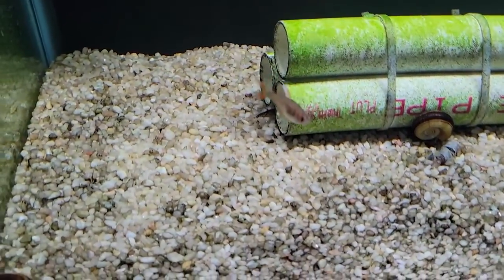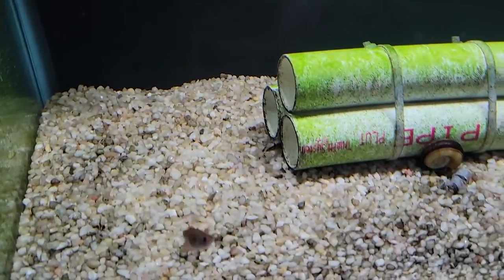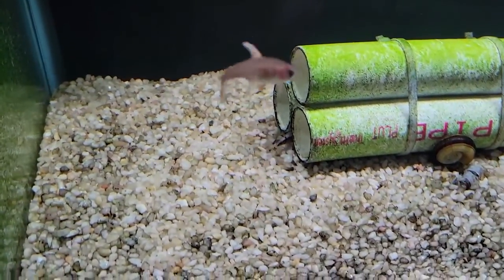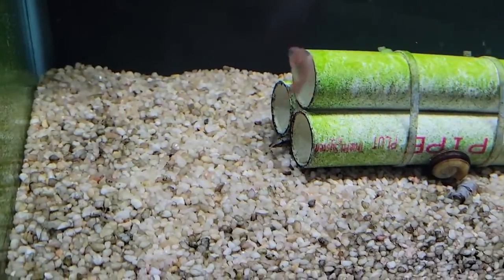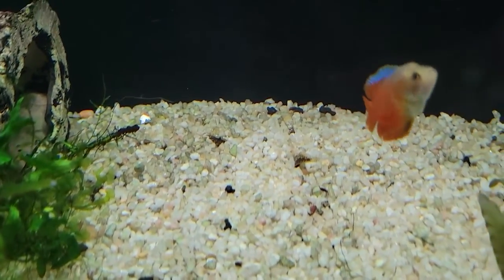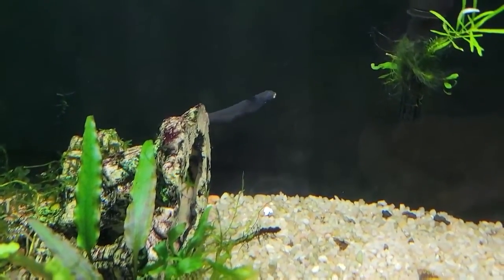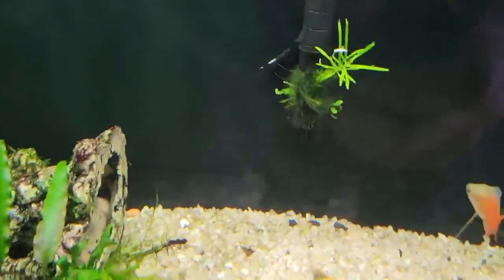Alright, before I pop over to the other side, I realized I missed the spiny eels. There's a Burmese spiny eel hiding down under these PVC pipes here, and then over in this next tank we've got some zigzag eels, really small species of eel. And there's also a black ghost knife hiding in here. Missed those on my first pass.